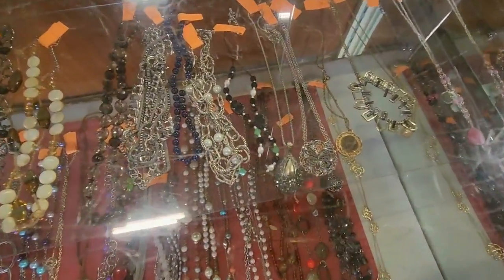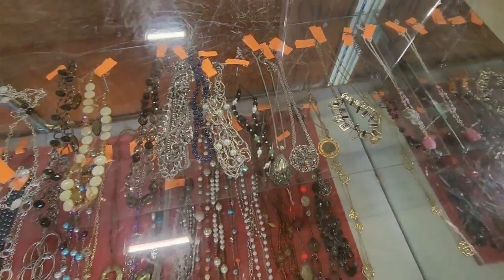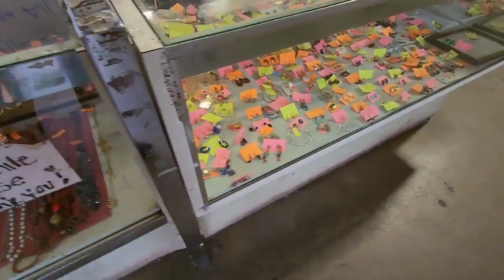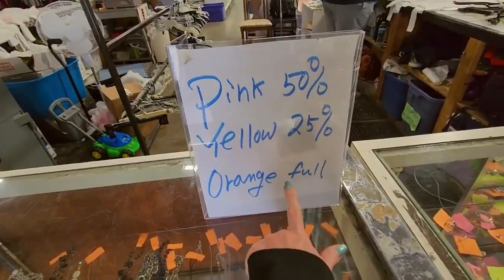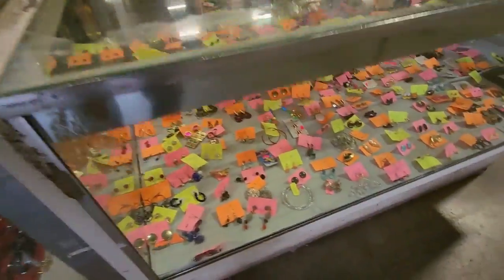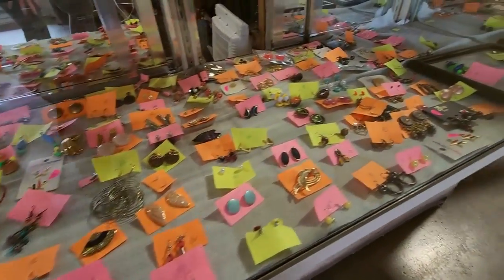I guess that's newer stuff, since they use different colored tags every week. I really like that pendant right there. That's pretty. I didn't buy any jewelry though. Let's see. Pink stuff is half off, yellow 25, orange full. So if you see a pink tag, that's going to be half price of whatever is written on the tag.